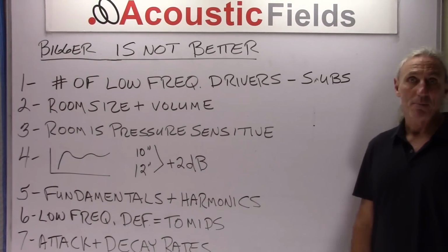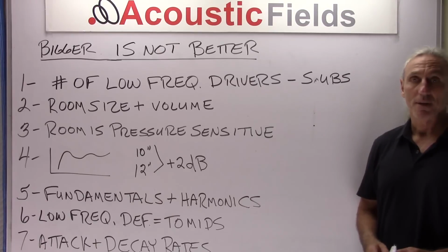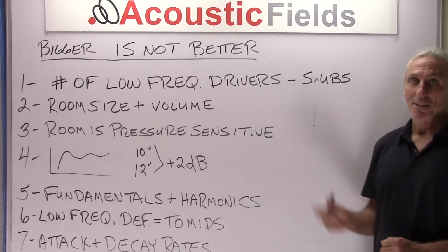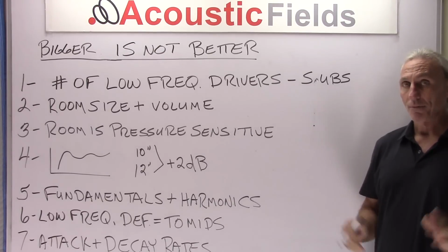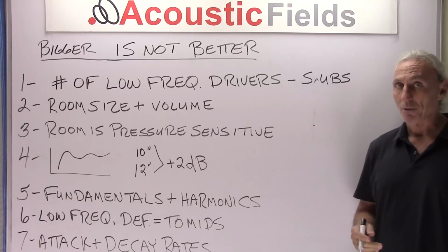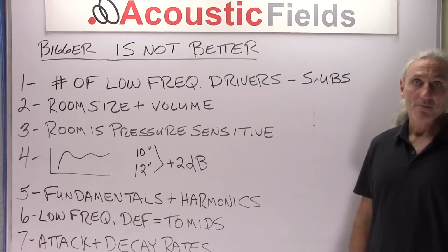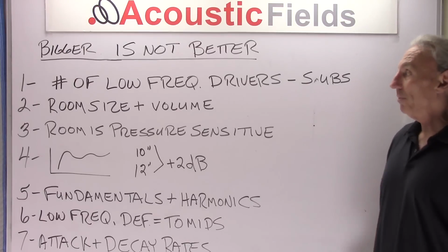Today we're going to talk about bigger is not better. I get a lot of room forms submitted each day, 10, 15 a day on the average. And I see this issue constantly, so I wanted to bring it up and let you know how much of a problem it is, so that when you see it in your room or you're thinking about it in your room size and volume selections and system selections, you can be more aware of it.